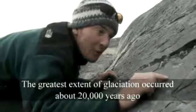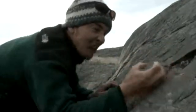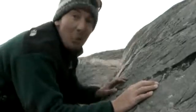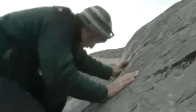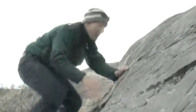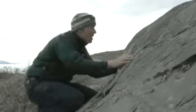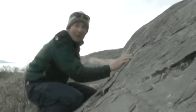You can see little striations in this rock where the glacier actually had rocks frozen in the bottom of it and then scoured out these rocks and rounded them out to make them look like whales. And you can tell that the glacier went in this direction because as the glacier rode along, it plucked out rocks on the back side of these whalebacks. It froze onto the rocks and just pulled them out and pulled them down towards the harbor.